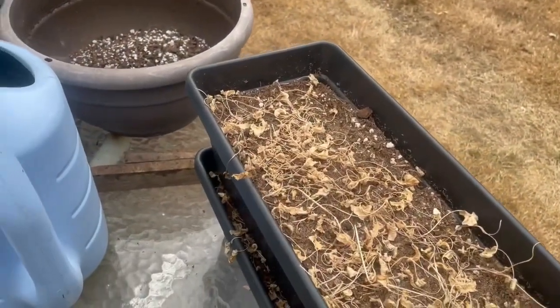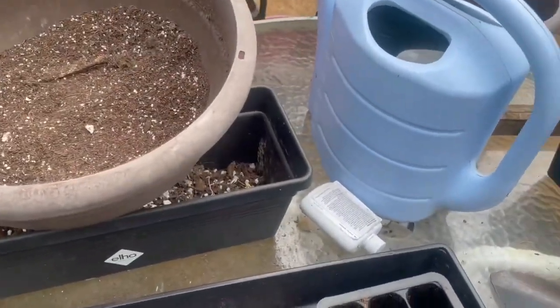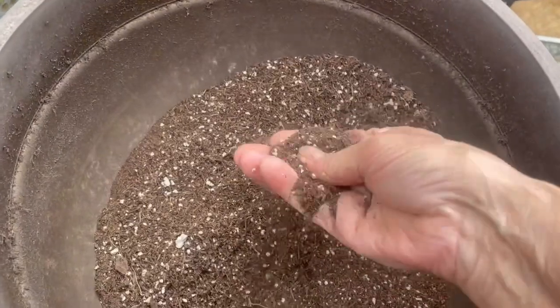too hot. These are radishes. They obviously did not survive the onslaught of heat. But what I'm doing is sieving all of this dirt into here, but it's bone dry, like literally it's like sand.